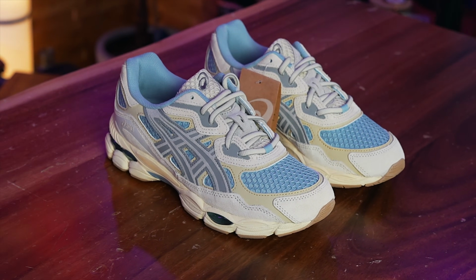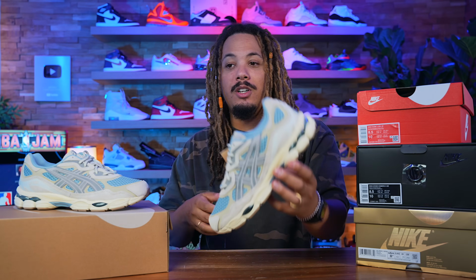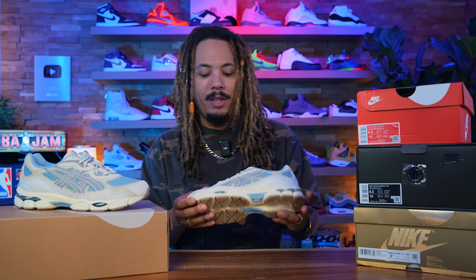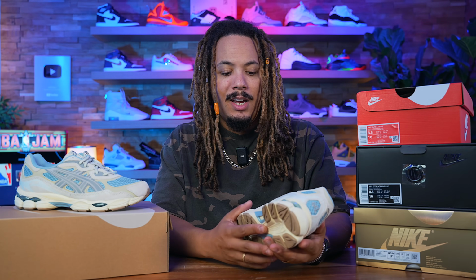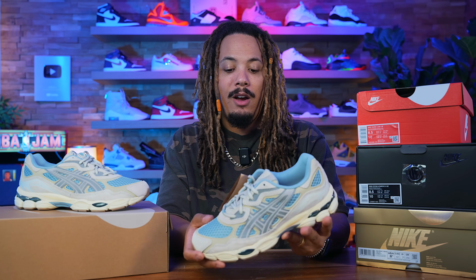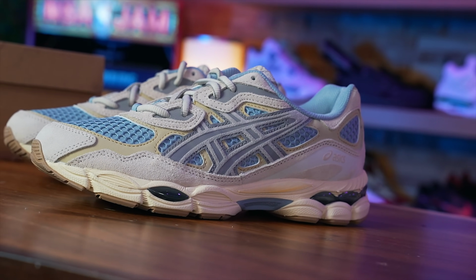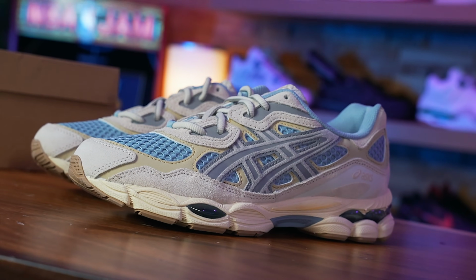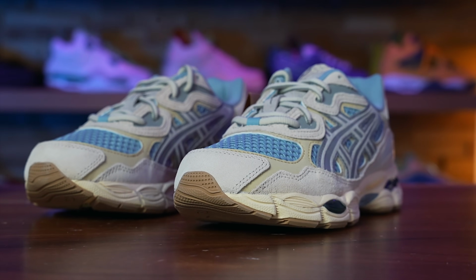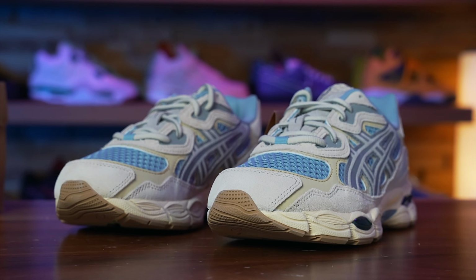Now this Dolphin Gray colorway is, as stated before, a Gel NYC model, and the retail price point on this one is $150. It's a Dolphin Gray and Oyster Gray colorway that you see here, and when it comes to ASICS, there's always multiple types of layering, multiple types of materials utilized on the shoe, and they are always extremely comfortable. They also utilize the Ortholite insole, so they're very comfortable on the inside, but then also the outsole itself is designed to be very, very comfortable. It's a runner sneaker. It's meant to be ran in. It's meant to be walked in.